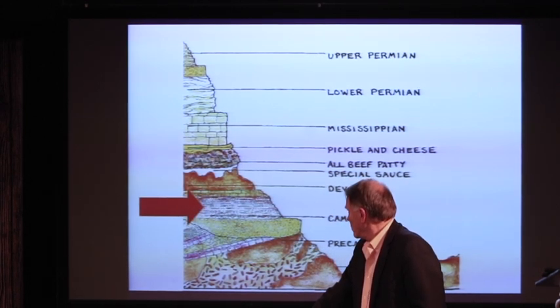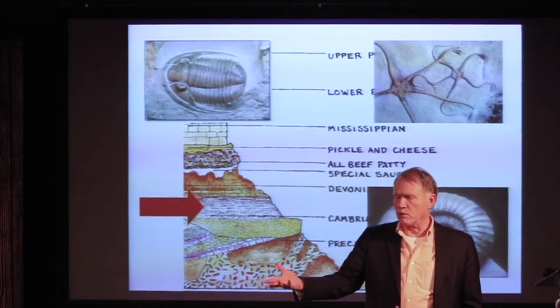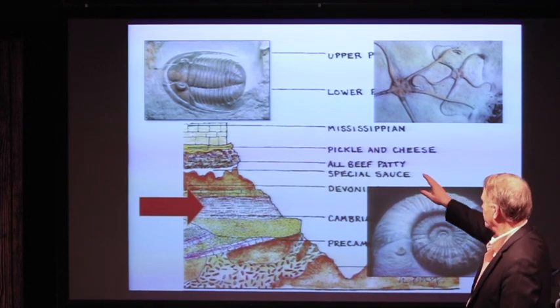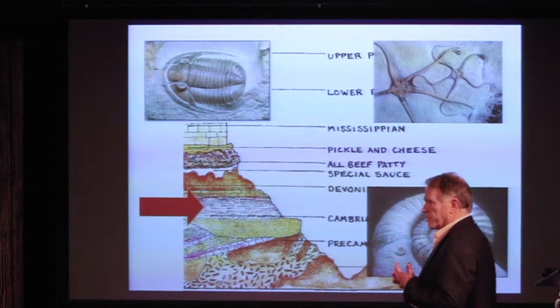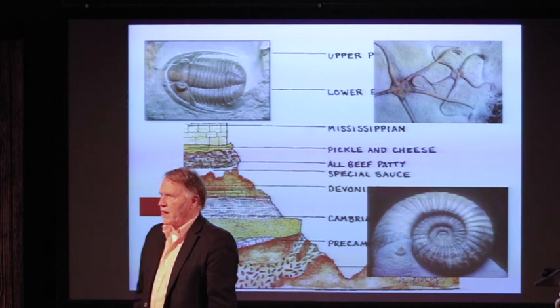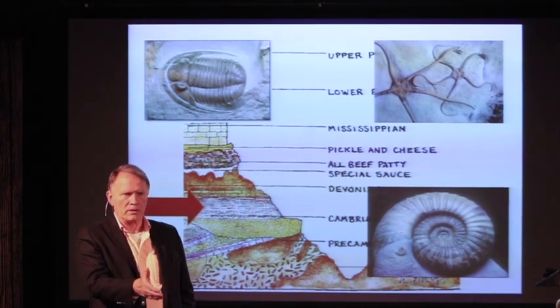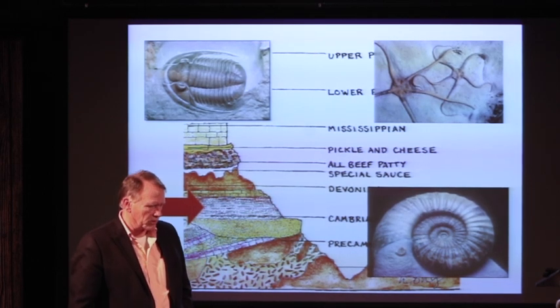So the Cambrian explosion is something that Darwin was aware of. They didn't call it the Cambrian explosion in his day. That name came about shortly after he died. But he was aware of the phenomenon of trilobites, brittle stars, ammonites, very complex animals appearing suddenly. And he said in chapter 6 of his book, this may be rightly urged as an argument against my theory. Very, very good statement, Charles Darwin.